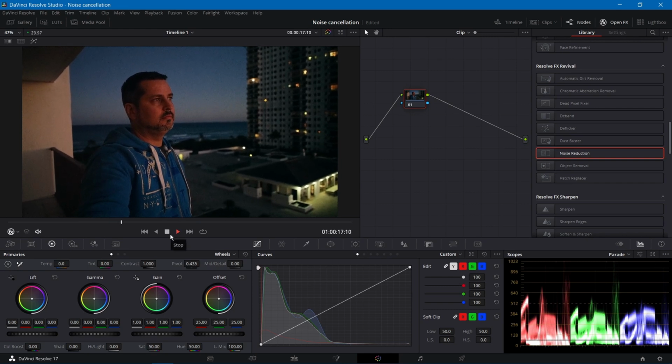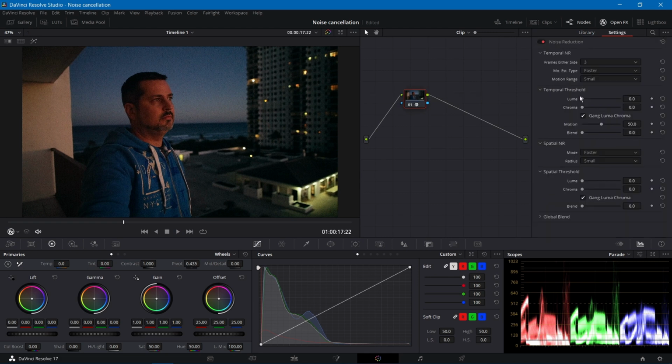It's obviously a very noisy image and in my opinion unusable, except for demonstration purposes, like I'm trying to show you right now. So if I go to the color page and drop the noise cancellation feature over the node, just like this, and just mess around real quick with the settings, I can totally change the shot to one that is not only usable, but unbelievable as far as before and after goes.